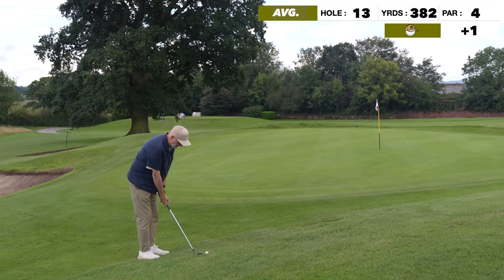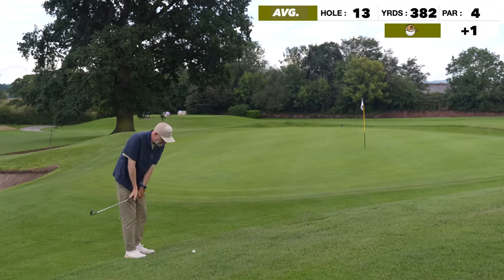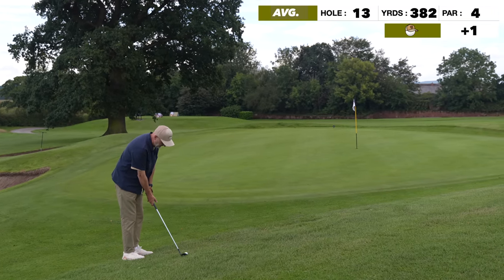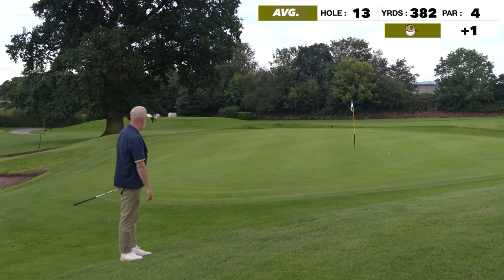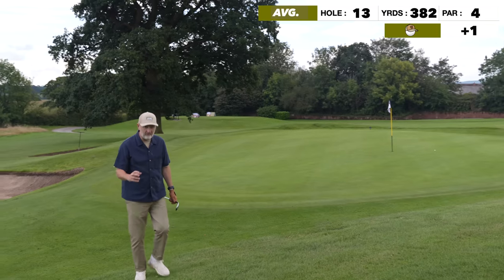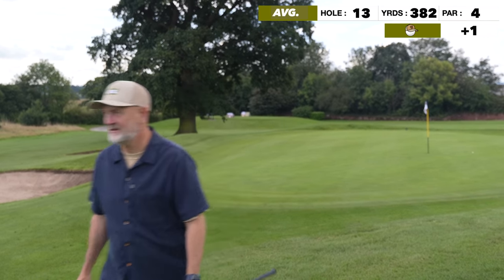I'm gonna play a 56. And judging by the pace of these, it only wants to land a couple of foot right and release out. Grab. Carried that too far, but actually got a bit of grab on it, especially out of that rough, which was a bit of a surprise. A little bit heavy-handed, but still got a chance of par.